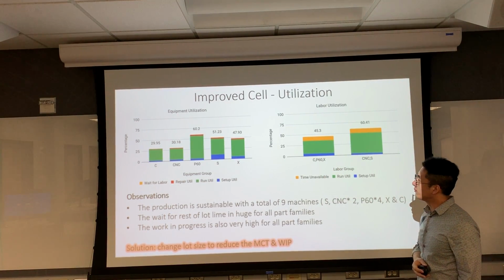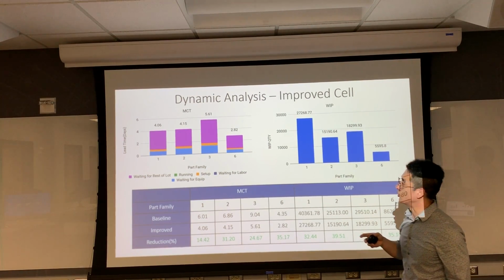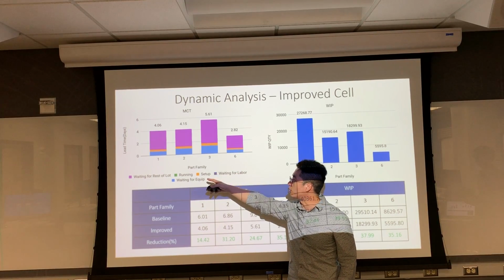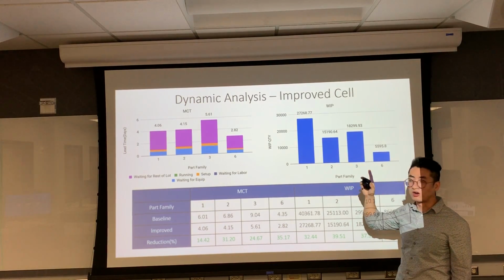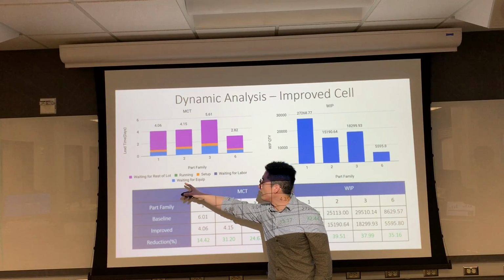But we still have our problems. When you look at the MCT figure, you can see that there is a large part for waiting for rest of lot. And when you look at the WIP value, you can see the WIP value for part family 1 and 3 are still very high. So think about what it means by waiting for rest of lot.